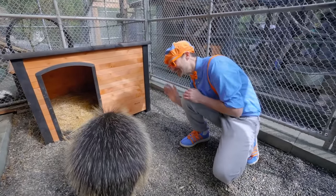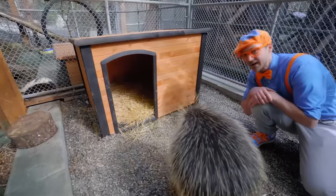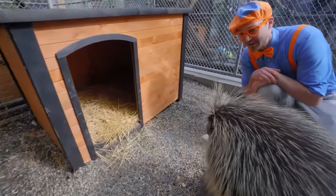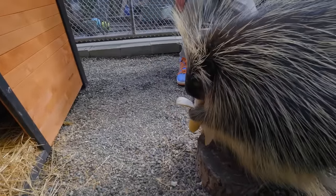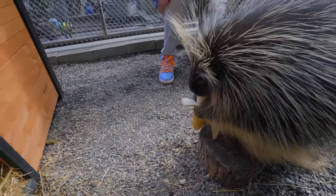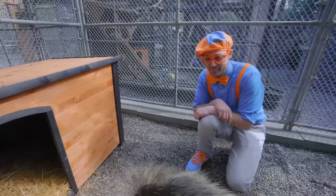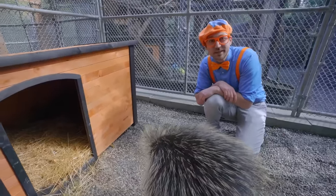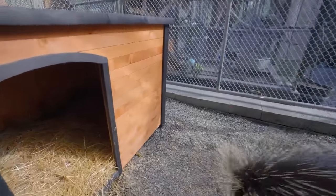Whoa, hey Bean, do you like that banana? Yeah, Bean was actually found in a bean patch. Whoa, hey Bean. Whoa, so cute. Well, porcupines are so cool. Yeah, I'm definitely not gonna pet Bean today. Yeah, because Bean is enjoying his banana. See ya.